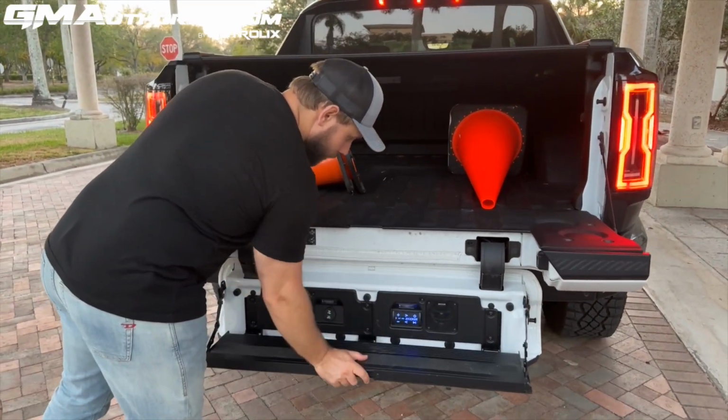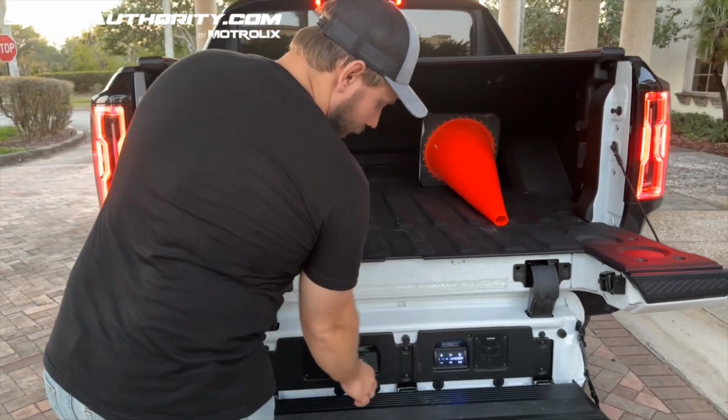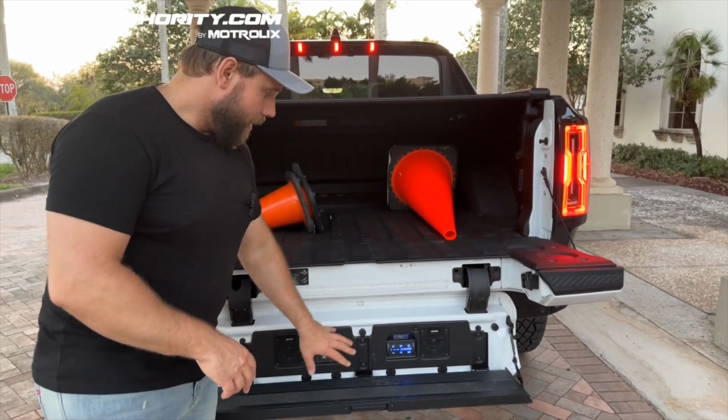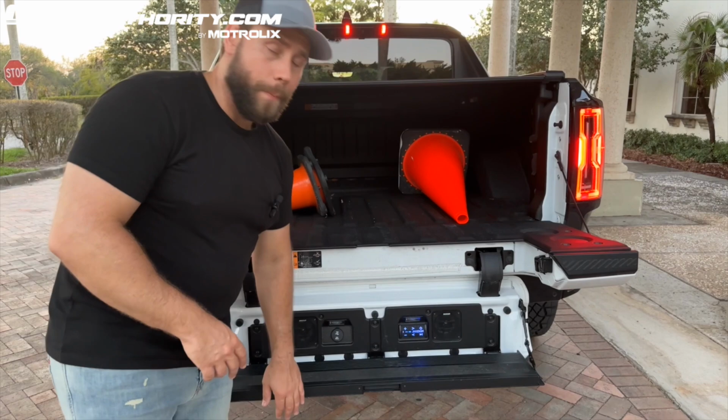Drop this over here. You have an integrated kicker speaker, and you can connect to the speaker via Bluetooth, via USB, or via the aux input jack right here. This speaker is waterproof, and it works quite well.